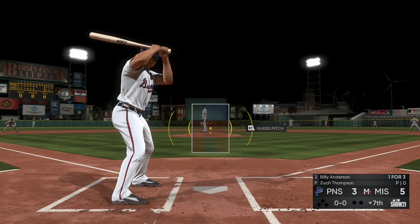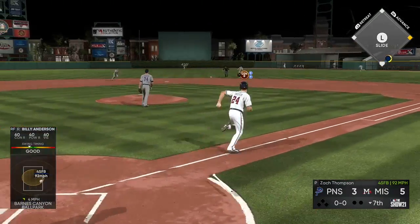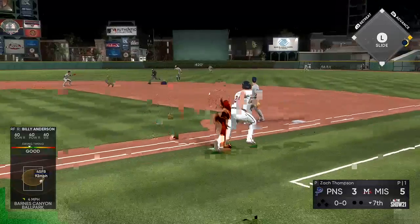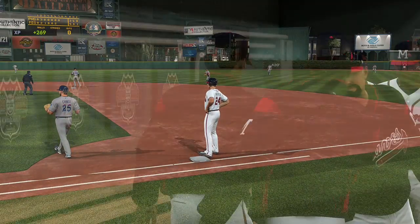Anderson. Hey, you can do it, kid. No one better up there. Let's go. Into the box, Anderson, as he rips it on the ground to second. And there's a base hit. So a chance for some insurance here to start out the home half of the seventh.